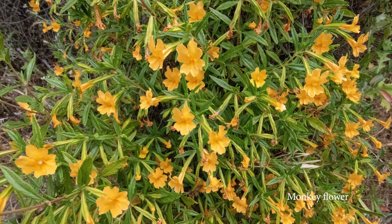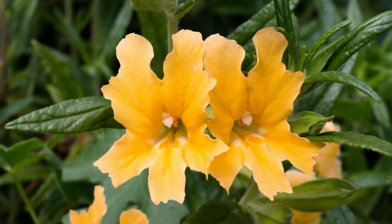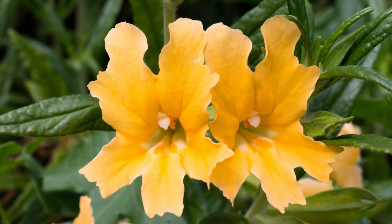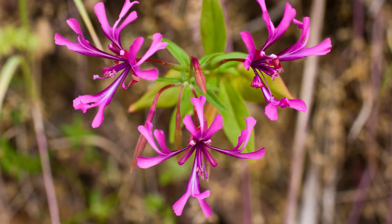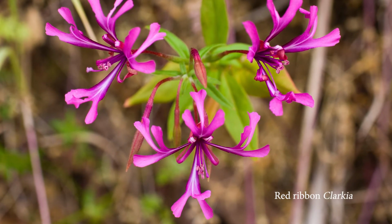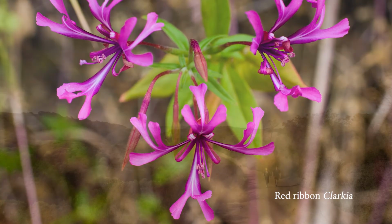If you got kids along, you find those monkey flowers and you touch the stigma, which is normally two-parted and open, it'll close like a pollinator has come to visit it. Sometimes you can see some red ribbon clarkia, which is a nice clarkia that's got 3 lobes on the top. It was also a nice magenta color.